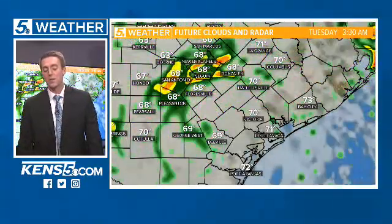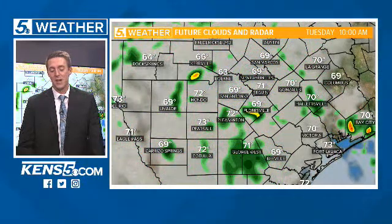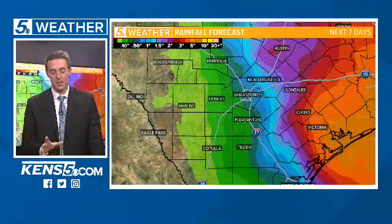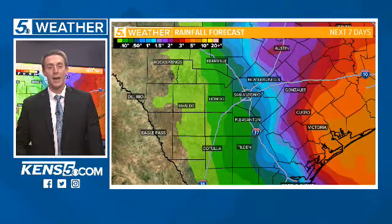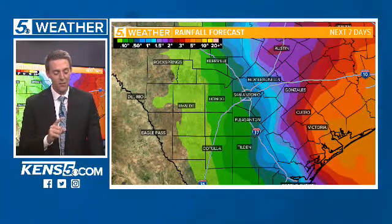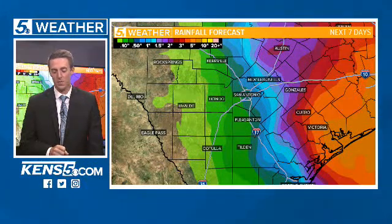Now, the latest on this model has actually changed a little bit. It's trying to take it further inland before it then sweeps it on off towards the northeast, and that would bring more rain further inland. But right now, with that National Hurricane Center forecast, again, we are expecting it to sweep a little bit more and head off towards Houston. If that forecast changes, we're of course going to keep you updated on that right here at Kent's 5.